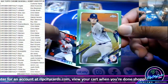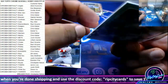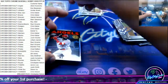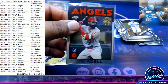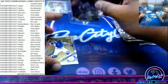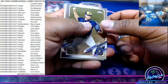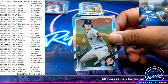Anyway. Gerrit Cole. Yankees green. $10.99. Got the Joe Adell rookie silver treatment. Or I should say refractor. I'm sorry. We got a Gerrit Cole refractor Yankees.